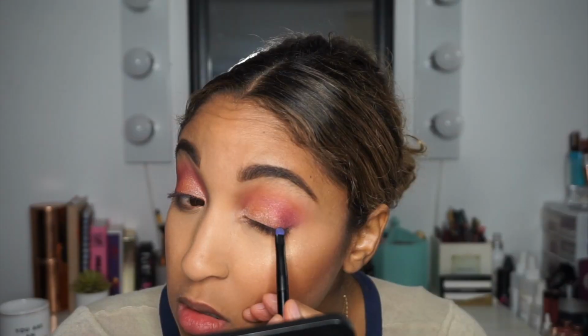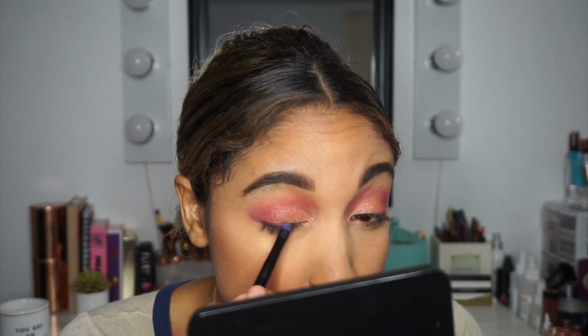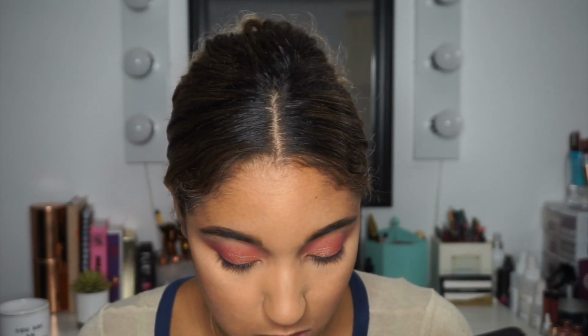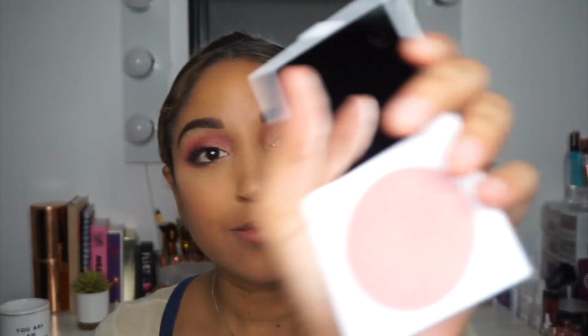And then I'm taking the shade called Strike It. It's the darkest shade in the palette, and just taking that on a small little brush to go ahead and define my lash line without actually using eyeliner. It's just going to make it look a little thicker and make everything all go together. And I'm using the cream shade and applying that onto my brow bone. Then I'm taking my Ardell Demi Wispies, and this is what they look like.